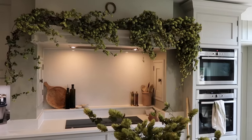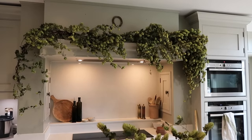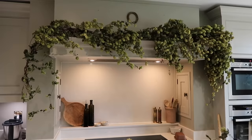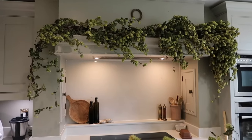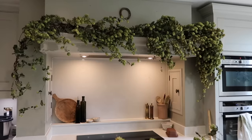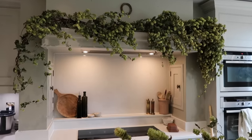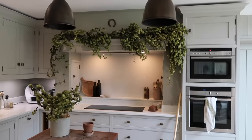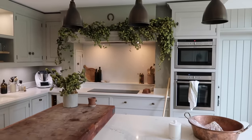Well, I think it is safe to say that this is my favourite autumn install yet. I frantically messaged Gemma the other night and I said, I want some hops either to go over the fireplace or to go over the cooker. And I feel like this has added the character to the kitchen that I've always wanted, even from this angle. Look at that, how gorgeous that looks with all of the tones.